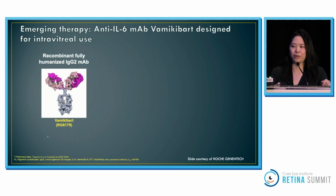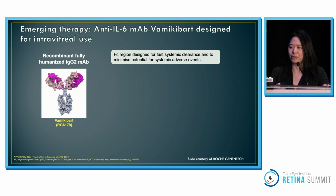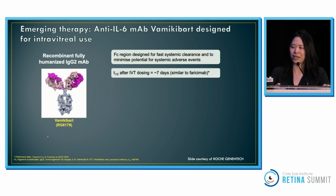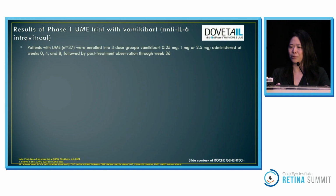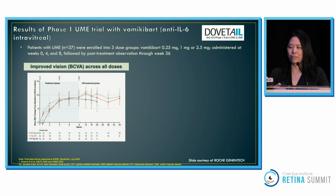An emerging therapy targeting interleukin-6 is called vamikibart, which is designed for intravitreal use. The Fc region of this particular antibody was designed for fast systemic clearance to minimize potential systemic adverse events. The half-life for intravitreal dosing was approximated to be 7 days, which is similar to faricimab. The mechanism is that it binds to interleukin-6 itself and prevents both cis and trans signaling through the interleukin-6 receptor.